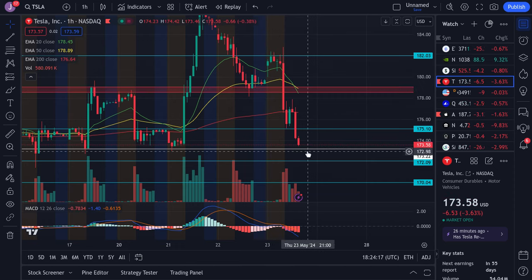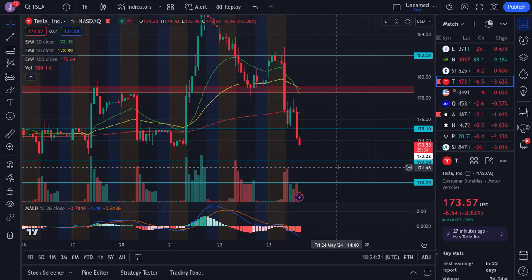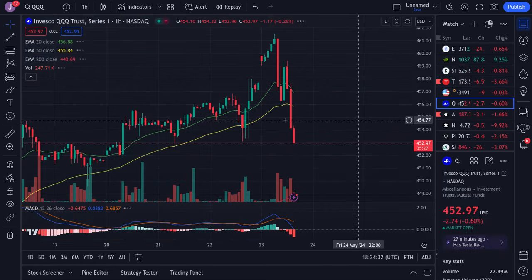Overall, the trend is more bearish on Tesla, so make sure you watch this 172 to 173 area and know that right now it's looking a little bit weak, looking very, very weak. We didn't really have too much insanely negative news for Tesla. I wouldn't say it was that bad. It's more like it's getting affected by the overall market, and the whole market's selling off. So that's no surprise as Tesla has a high beta.